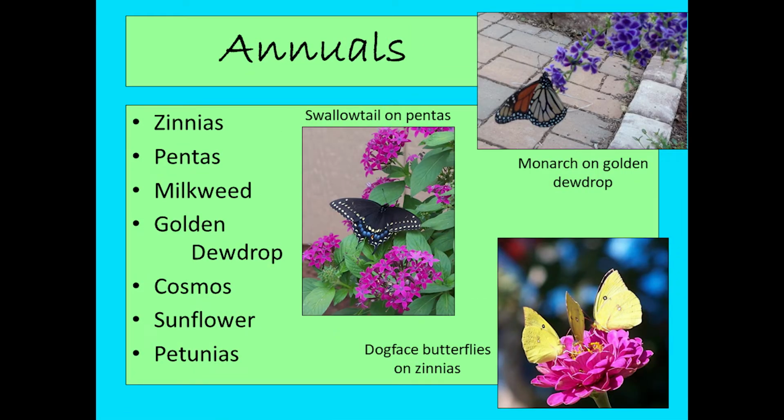So, good annuals for butterflies. Zinnias are great. Pentas, I always plant pentas because the monarchs really seem to like them. Most of the milkweed we have around here that you're going to buy in a nursery is going to be tropical milkweed, and it's treated as an annual. If you're lucky enough that you've been able to grow native milkweed in your yard, that's great.